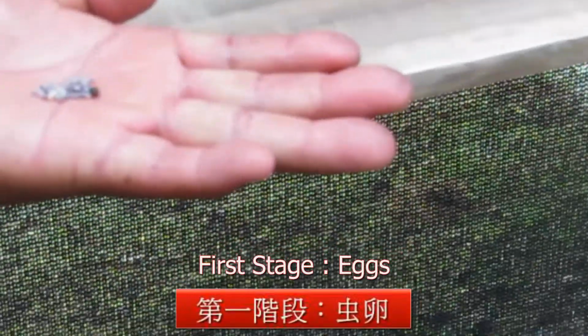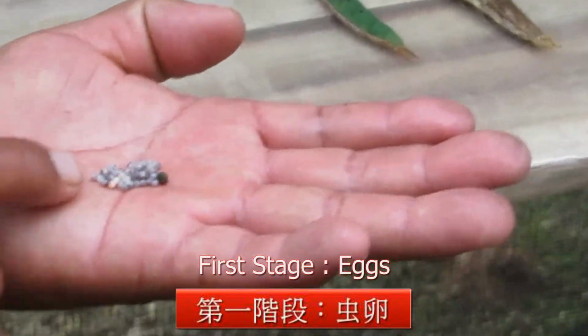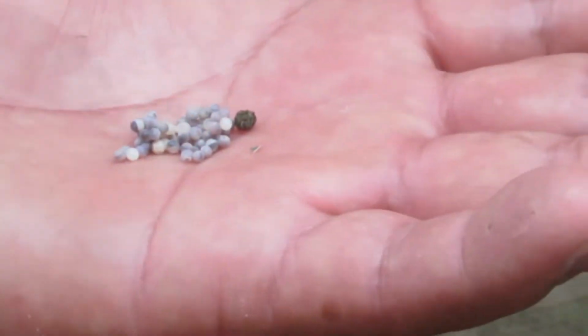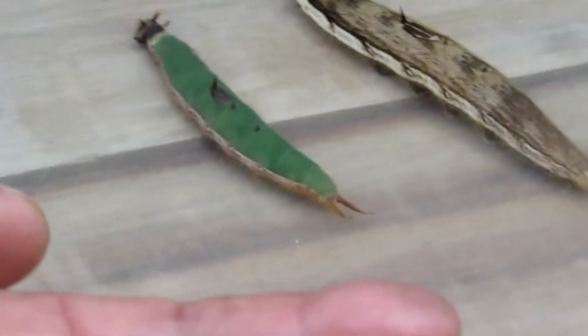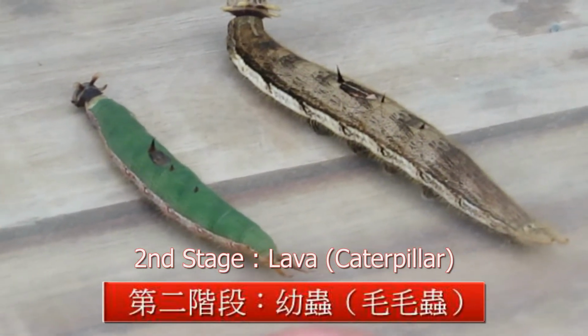Stages of growth. The first thing is the eggs. As you can see, the eggs are almost miniature, and that's how they start everything. Like an egg, they stay for 5 to 6 days before they change to the next stage, which is the larva.